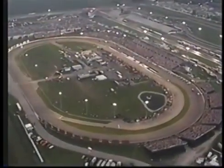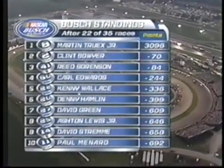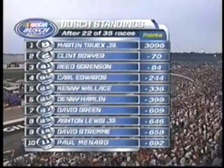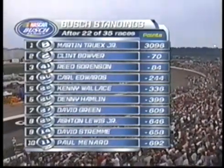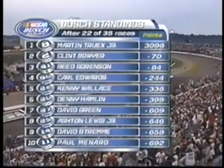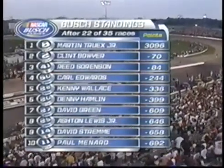A look at the ups and downs of last Saturday night's NASCAR Busch Series race that resulted in championship leader Martin Truex Jr. basically losing half of his point lead. It was 142 points going into the St. Louis race. Now Clint Bowyer just 70 behind. Reed Sorensen a close third. And we talked already with all three, all starting near the front of the pack tonight with Sorensen on pole.